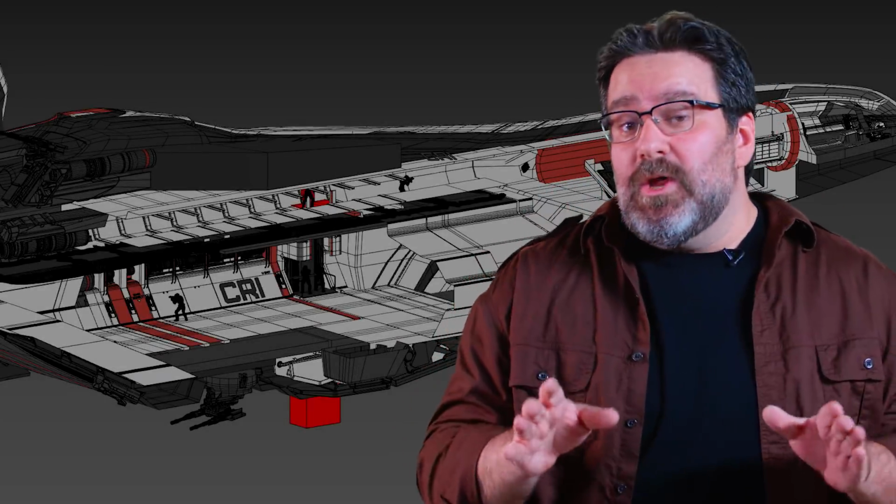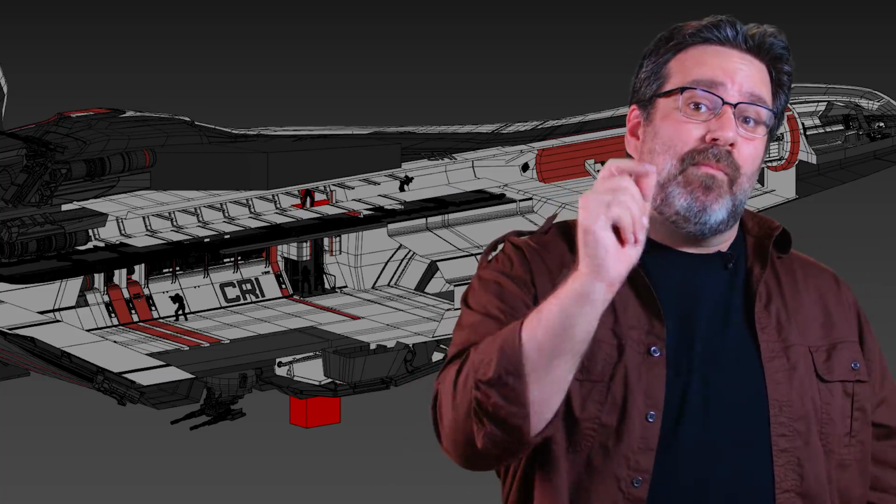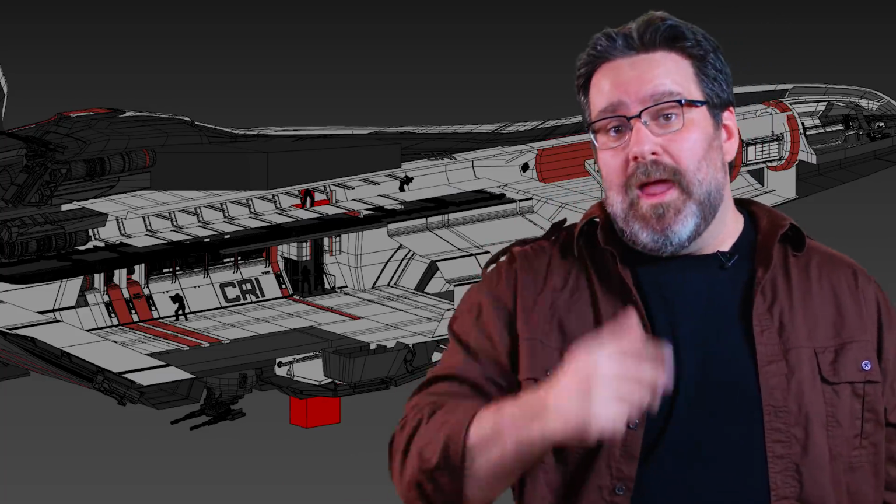Now, you'll be able to get your hands on the brand new Hercules Starlifter from Crusader Industries when its concept promotion opens to everyone on May 11th. But before we get to our next feature, let's get a quick update on a few more ships making their way through the ship pipeline.